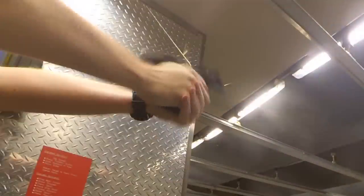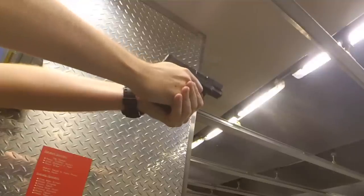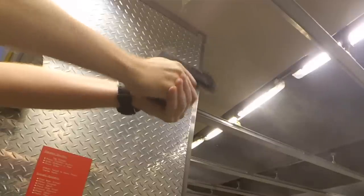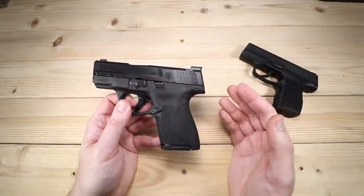Now, this is basically a primary carry. I also carry the 2.0 compact, but the Shield's been a carry, and this texture has not bothered me one bit, whether it be with a t-shirt or anything like that, or even clothing tucked in. The clothing hasn't been damaged at all. So this texture, in my opinion, is perfectly serviceable from a carry perspective.